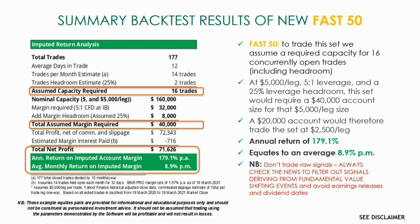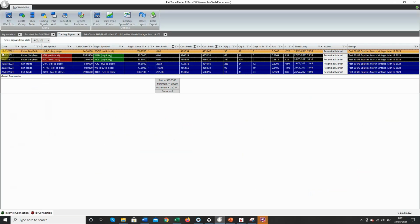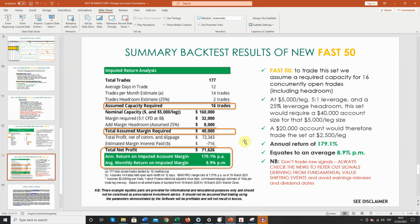We're on 31st of March when we're doing this right now. Let's just see what's happened with this top 50. Since the 19th of March when they went live, there's been 3 entry signals and 3 exit signals. And on those 3 exit signals, you have 3 profitable trades, 220, 170, 201, making $591.65. So nice. First 3 exits have been positive. And let's see how this develops over the next little while.